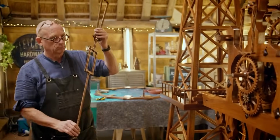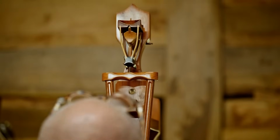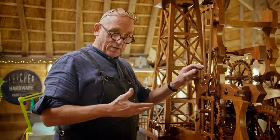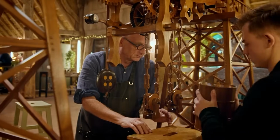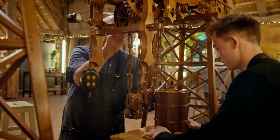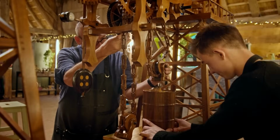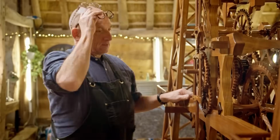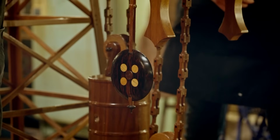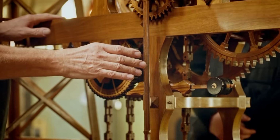It's a family affair as Steve and his son Fred are also preparing for their final rebuild of the giant wooden clock. I think I'm just going to put the weight on just to see whether it ticks. Put it on the stool? Yeah. Very good. I made it proper heavy. I'm going to slide it across and I'll pop that on. Yep. OK. Moment of truth. Yeah, give it a push. Happy days. Oh, amazing.